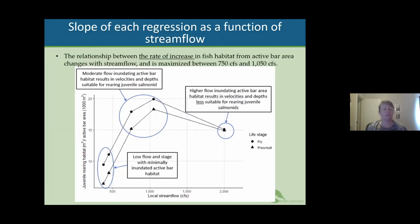In this chart, we took the slopes of those regression lines and plotted them against stream flow to look at how the rate of increase in fish habitat with active bar area changes as stream flow increases. As you can see, the rate of increase is lowest at the lower flows and highest at 750 CFS and 1050 CFS. Then as we get into the higher flows, the rate of increase starts to go down again.